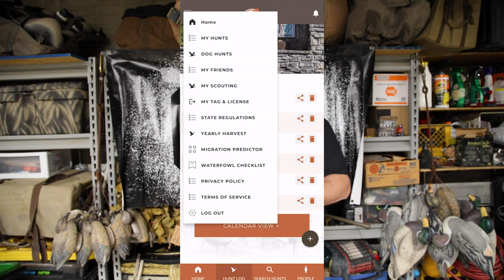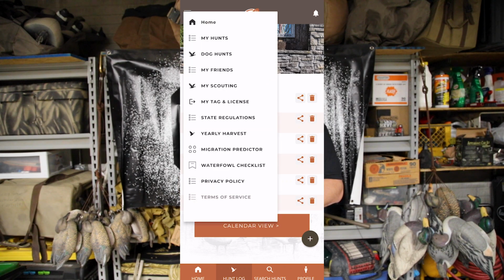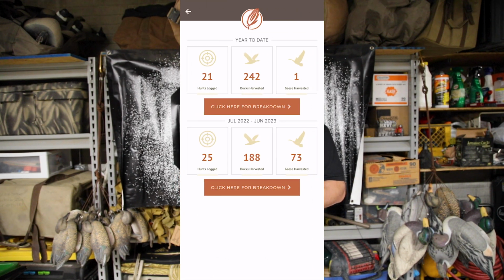Some of the other items that you see in there, you can, like I said, check out the migration prediction. They have a waterfowl checklist where you can check off your different species of birds that you have harvested, along with something else that I thought has been kind of fun to check along the year, and that's to check out your yearly harvest information. So not only will it show you the hunts from this year, but it'll also show you the breakdown of hunts from last year so that you can go in there and check out and see how you're doing comparatively, which I think is kind of a cool thing to go back and just double check on.